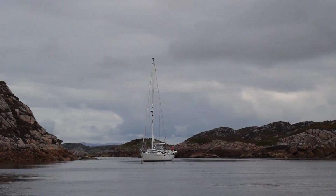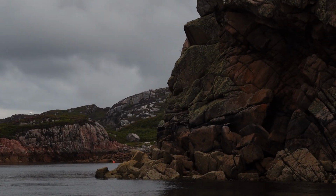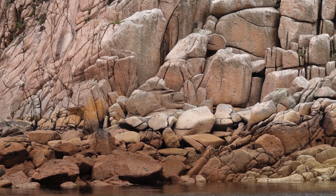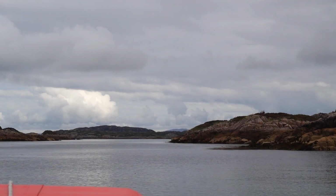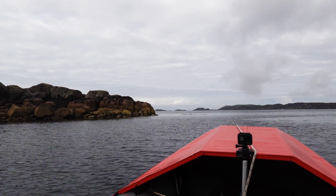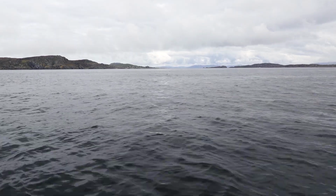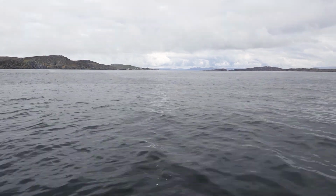A sight to see when the sun turns the granite walls a pure pink, although they can look a little drab on a dull day. Following a few more narrow channels, we were crossing the Sound of Iona and on our start to a round of Iona.